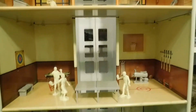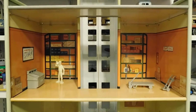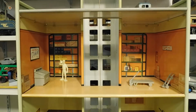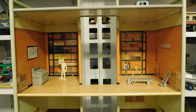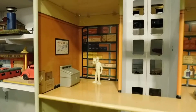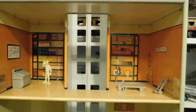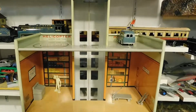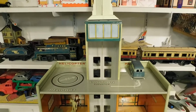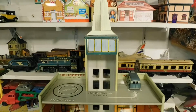All right. The last floor is the storeroom and possibly the maintenance center for the skyscraper. Shelves on either side, trucks, dollies, and a table for keeping track of material issues and receipts. And then the top floor, or the roof I should say, is lithographed with a helipad and a parking lot.